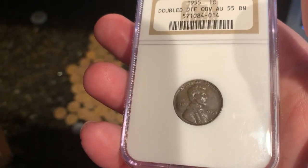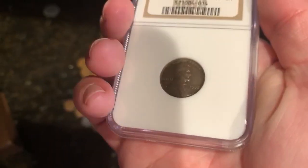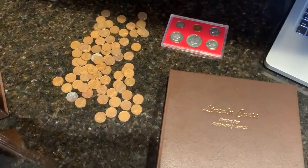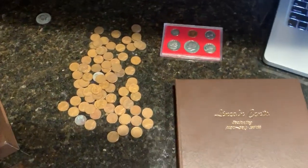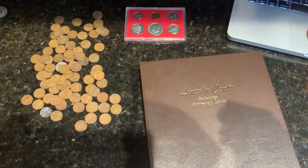Many double dies require the use of a 3 to 5x magnifying glass or coin loop to really see the doubling very well. In this case, you can see it with the naked eye. And the most valuable double dies are the ones that you'll see with the naked eye. They don't require a lot of magnification to see the variety.